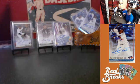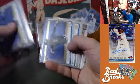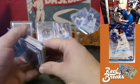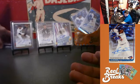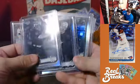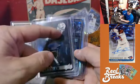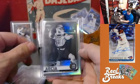Alrighty. So we did get a nice little stack of rookies here. Very nice grouping there. Let's see what else we got here. Our negatives, which are really, really sweet. Corey Seager, Freddie Freeman. That's probably my favorite card of this break because it looks like he's wearing a chrome helmet. Votto and Arcia for the Cubbies.